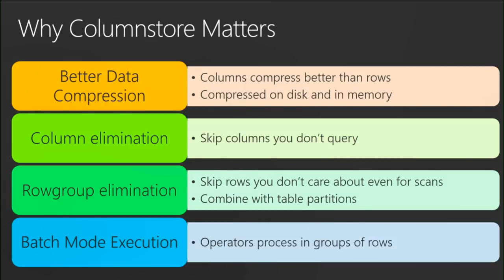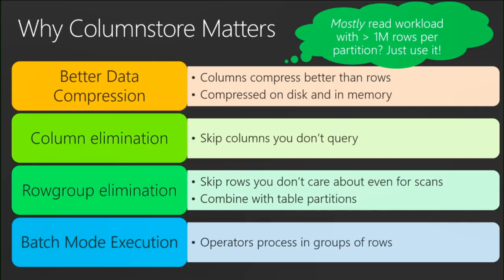And then fourth, we support something called batch mode execution. The concept is that operators process groups of rows. So when you see operators in a SQL Server query plan with column store, we can process things in batches instead of a row-by-row operation. All four of these together are the most simplified view I can give you of why it matters to use this technology. And here's my take.